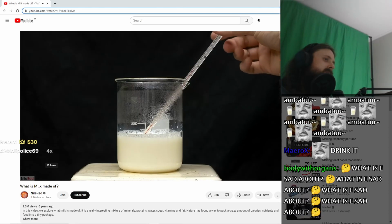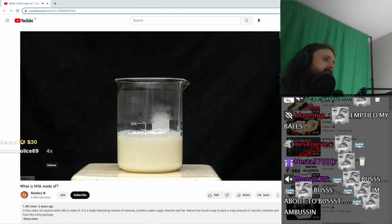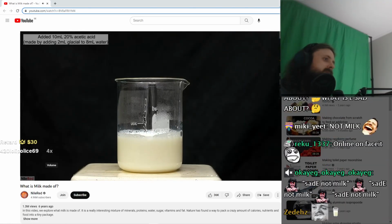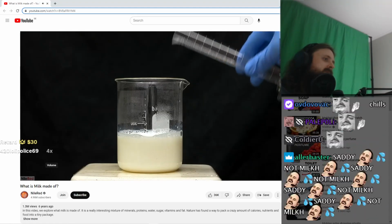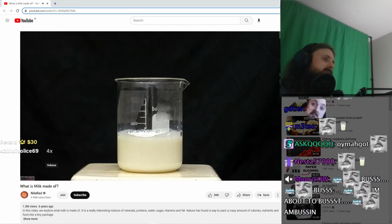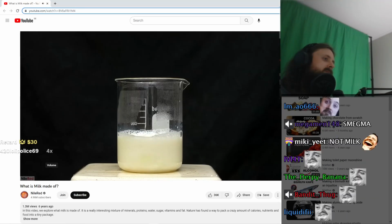Anyway, after 15 minutes, the thermometer is removed, and I start to add acetic acid. The acetic acid is added in small portions, and I wait several seconds between each addition. After the second addition, a lot of solid stuff starts to form. This solid stuff is casein protein that's precipitating out of solution.